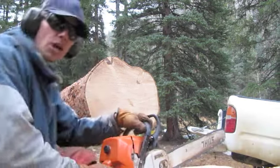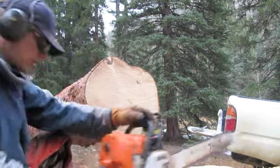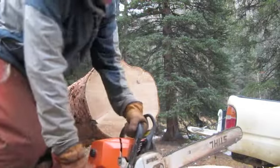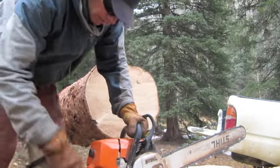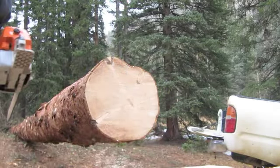Here we go with a couple more saw cuts with the old 461, new 461 I should say. I leave the air filter intentionally clogged on this thing so it doesn't run too lean. Seems to perform well.